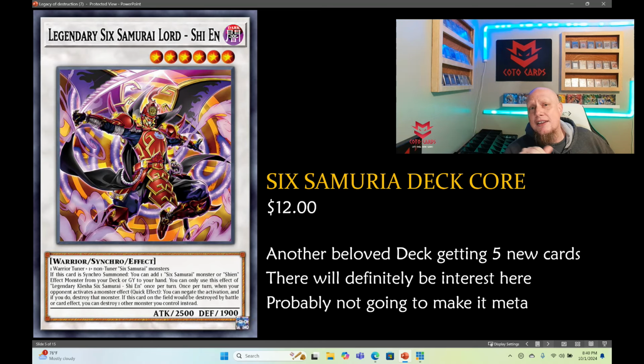Now, the support is low rarity and it's going to be super cheap. You can get the whole core for 12 bucks. But trust me, there will be people who want this and want to play it. Do not underestimate the Six Samurai community out there. This is going to move in this set.